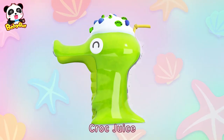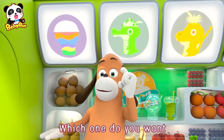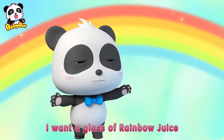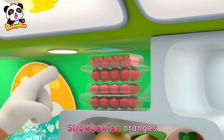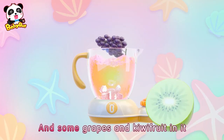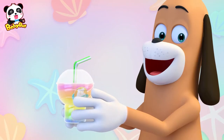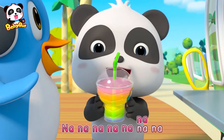Dino juice, croc juice, and colorful rainbow juice. Which one do you want? I want a glass of rainbow juice. What is rainbow juice made of? Strawberries, oranges, blueberries, bananas, and some grapes and kiwi fruit. Rainbow juice is ready now.